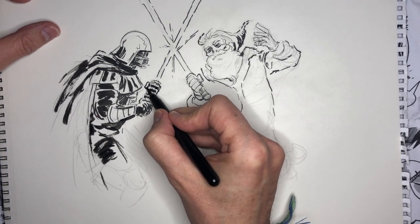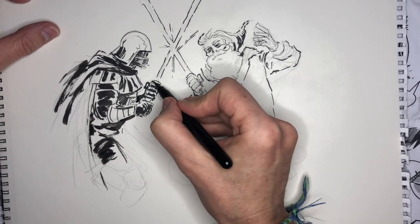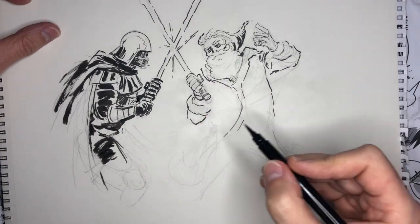And I can see it in my head. I've done these so many times. I know where this is going to go. So color is going to be up next.